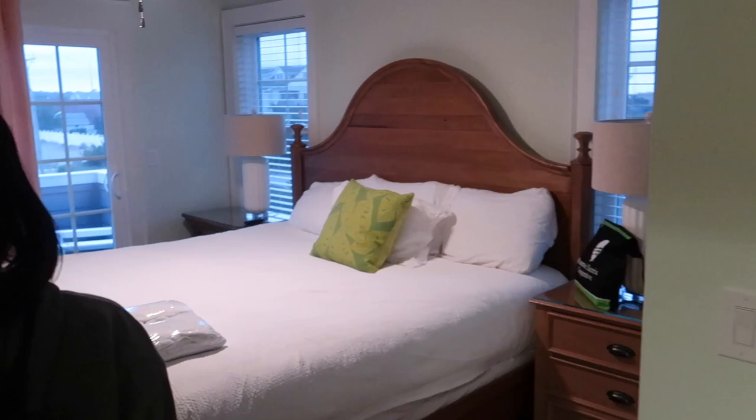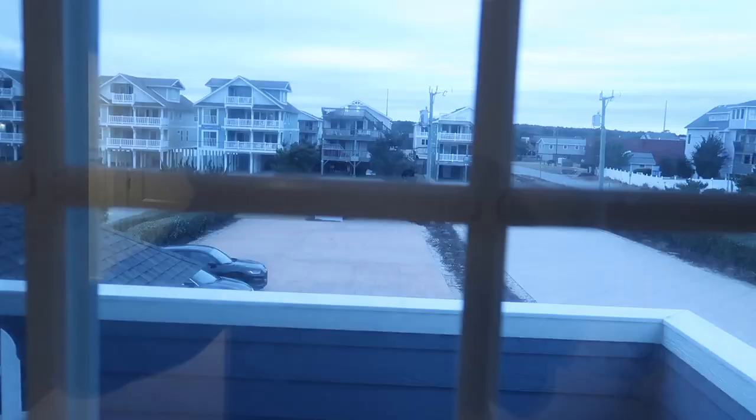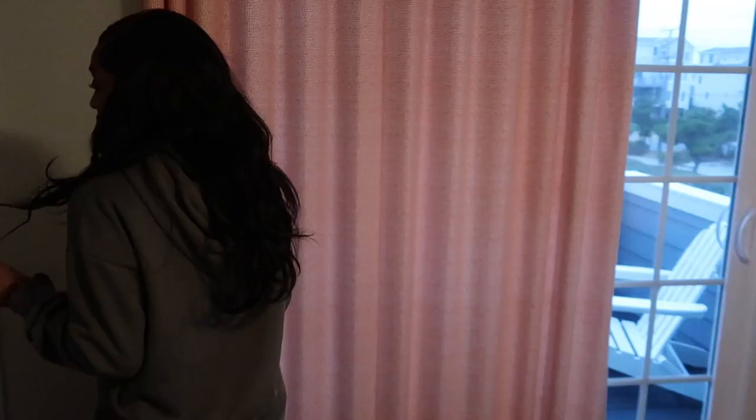Room 12. Room 12 has a king ensuite, but it also has some nice views from the front of the house. And then it actually has this nice bathroom.